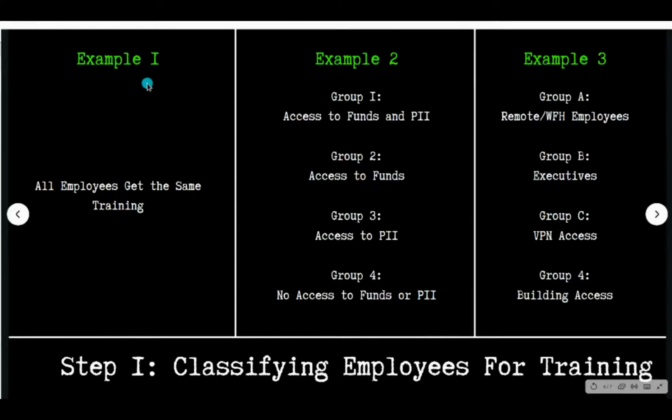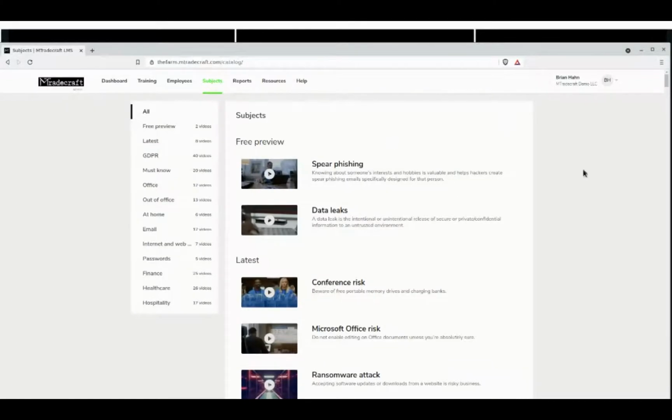It has a tab for training, and this is where you will develop your different training programs. It has a tab for employees, and this is where you would have your different lists of employees, the different list being the classification. Again, you can just toss all employees in, give them all the same training, and it'll work just as simply. If you click on subjects, you can, as the administrator, quickly go through and see all the different topics that we cover.